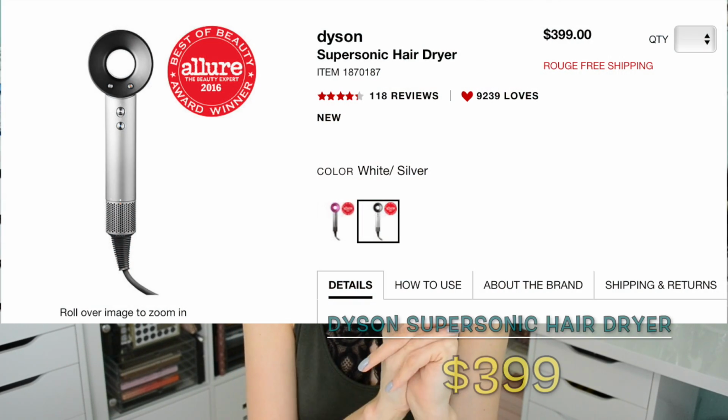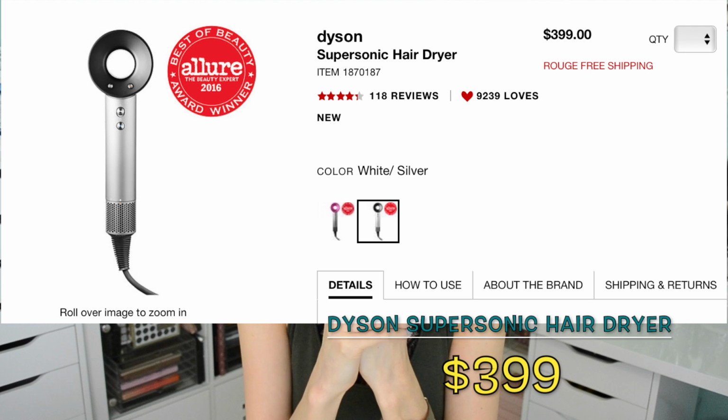Now let's talk about a hair care wish list item. This might make you faint a little bit. It might give you heart palpitations. It might even give you an infarction, but I really want to try the Dyson hair dryer. I do. And I'm trying to convince myself that I deserve it.